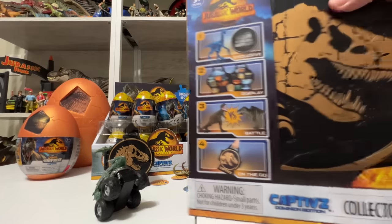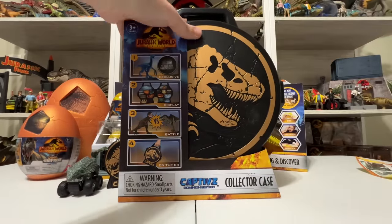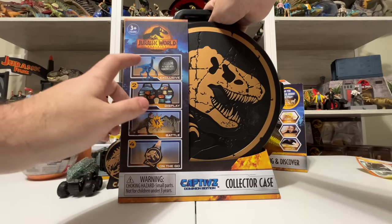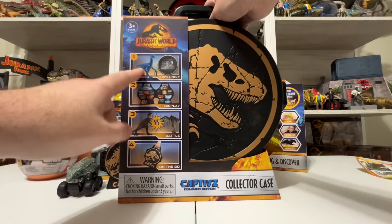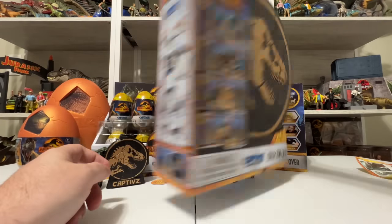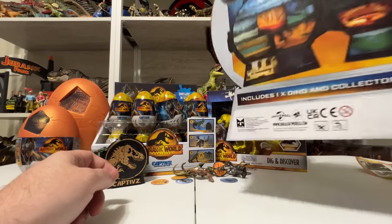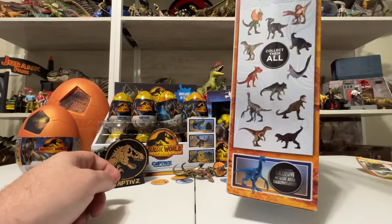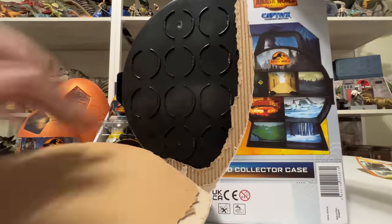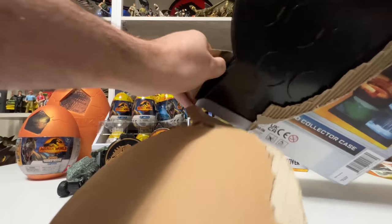Let's go ahead and open up the big case, right? I don't have one of these. I know they've done a couple of these so far, but I've never gotten one. It looks like it comes with an exclusive, a metallic Therizinosaurus, the display, something about the battle and on the go. It shows the whole wave on the side as well, including that exclusive. Yeah, looks like there's some cool scenes on the back. So let's go ahead and open it up and take a look inside.